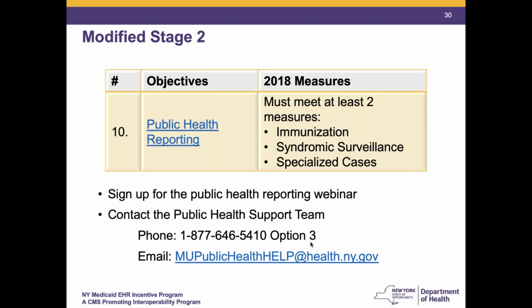Active engagement option 3. The eligible provider has completed testing and validation of the electronic submission and is electronically submitting production data to the public health agency or clinical data registry. For more information on this objective, please sign up for our public health reporting webinar. You can also review the information on our website or contact our support team.